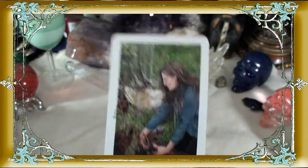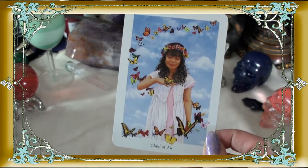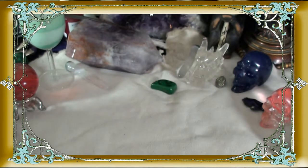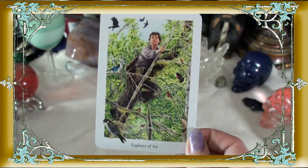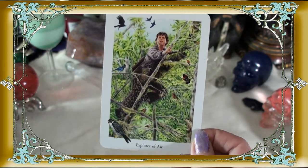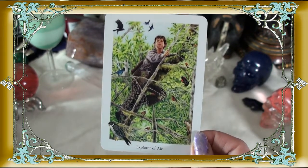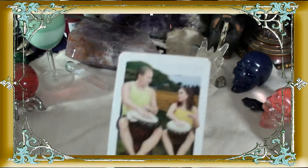This is the Seven of Earth. The Child of Air. Oh, I just love that. The Explorer of Air. Every gender, every age, every group, all of the world, the winged, the two-legged, the four-legged, the flyers, the swimmers, everything is represented.